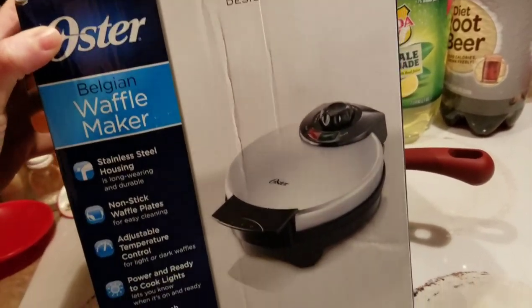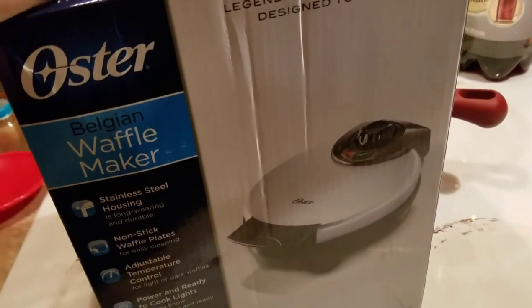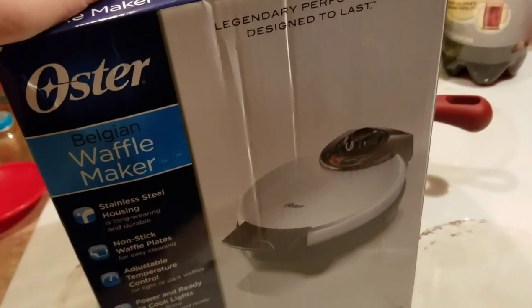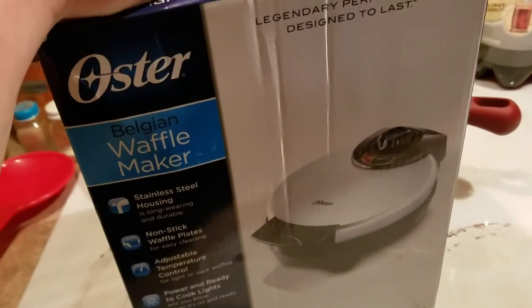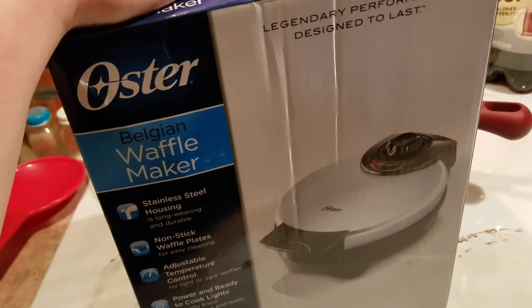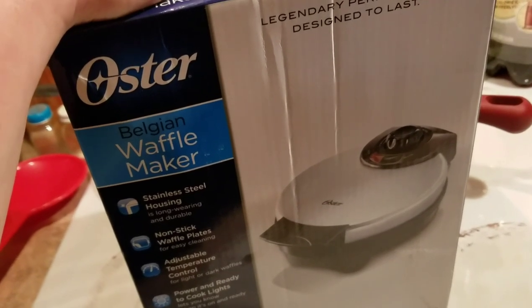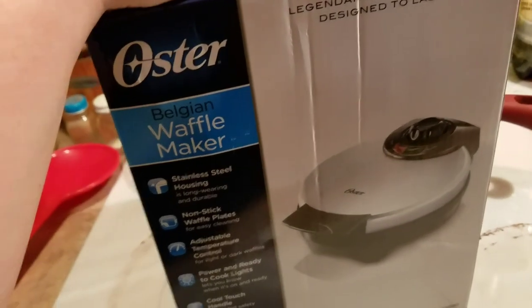We are breaking out the waffle maker to make these cheese chaffle, waffle, whatever they call them, things that have been on Instagram all over the place. Well, it's like a chaffle. C-H-A-F-F-L-E. I don't know. Hubby is laughing at me.